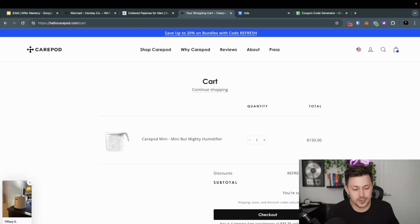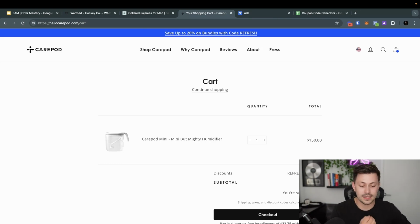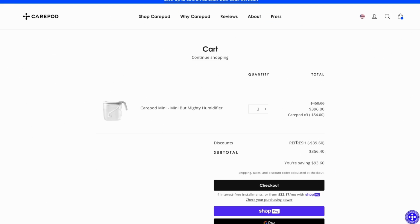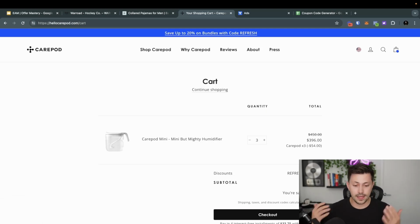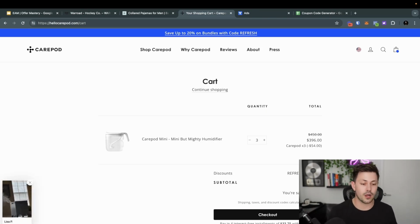Now, obviously, is every single person like that? Of course not. But at the end of the day, if you're showing people how much they're saving, especially, for example, if I start adding multiple products here, if I had these 3 products in my cart, this person is saving almost $100 on their actual order, which for some people is going to feel amazing. They're like, well, hey, I really like the product. Do I need it? I don't know, but hey, I'm saving $93. This is a great deal. I might as well just get it while I can.